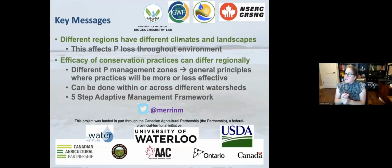So the key messages really are that different regions have different climates and landscapes, and this affects phosphorus loss through the environment. And we know that the efficacy of conservation practices can differ regionally, and that we've put together different phosphorus management zones that are based on climate and landscape, so that we can't necessarily say what exactly is the perfect thing to do on a given field. That becomes something to talk about, but we can definitely come up with some general principles of conditions or places where conservation practices or bundles work more effectively and less effectively.